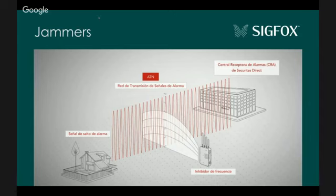What they implemented with Sigfox is that every time they can understand there is a jammer next to them, where they can see there is no 3G network anymore, then they send a Sigfox message to send an alert. And the Sigfox message will go through the jammer, not a problem. So Sigfox here is used as a backup solution if they think there is a jammer in the house.